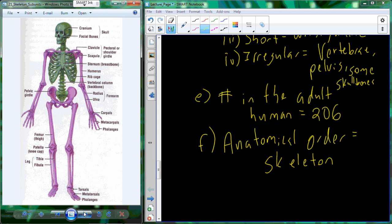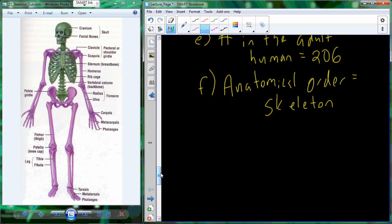And when we look at the skeleton, this particular figure here that you're looking at has colored the skeleton either in purple or in green. Collectively, the whole thing's called the skeleton. But then as you begin to look at the purple bones and then the green bones, those are going to be kind of the subcategories or subunits of the skeleton.